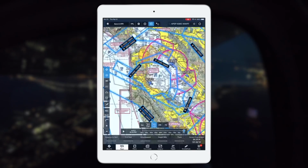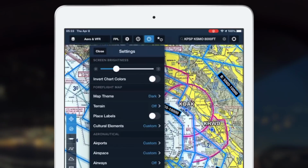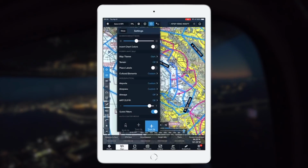Sometimes glass panel airplanes can cast so much light inside the airplane. So with ForeFlight anyway, you can dim it on the iPad, but you can also use this little button here to do some extra dimming and get that iPad as low as you need to get it so that it's not disrupting the way you see the world outside the airplane.